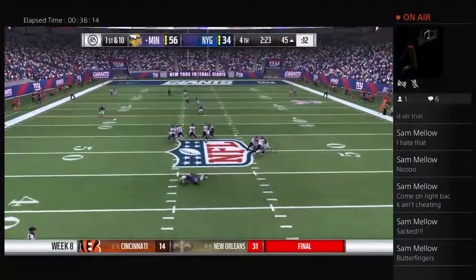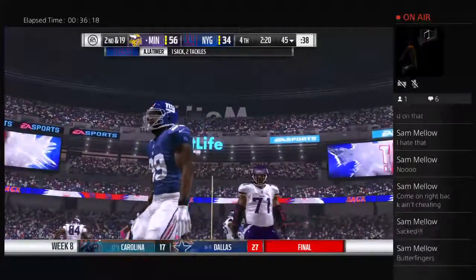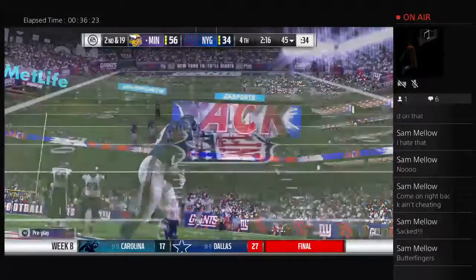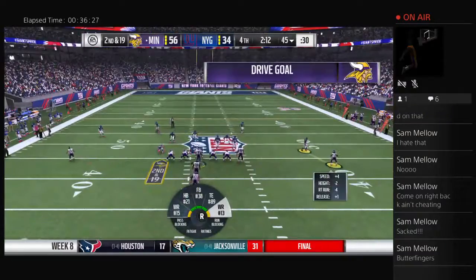Now a play fake. Blitz coming, and down he goes. That one will set him back nearly 10 yards here on first down on the sack. Man, he got in there so quickly, Charles. What could the offense have done to adjust and account for that?